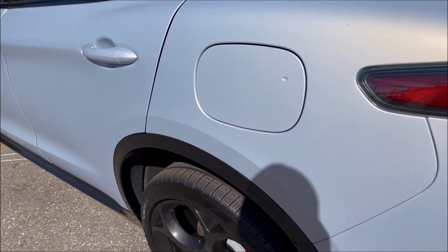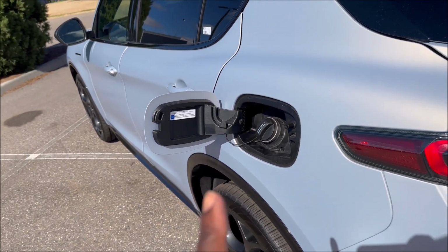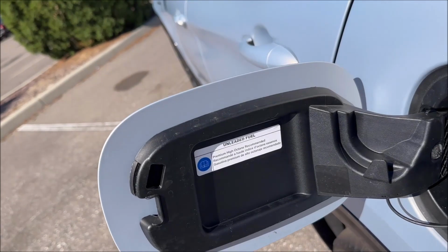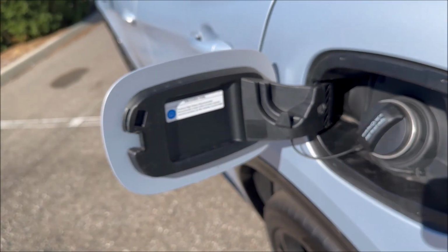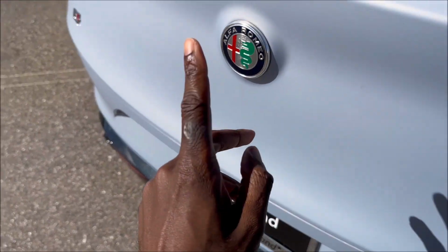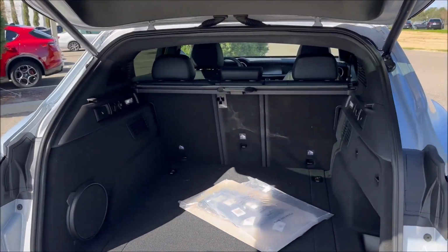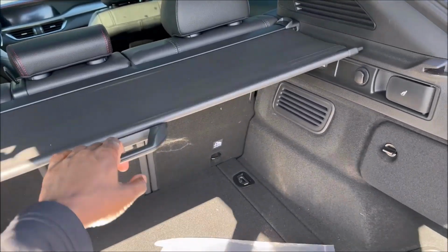When it comes to the fuel economy, it's 24 city and 22 city, 28 highway, and premium high octane, because we gotta put the right fuel in here, right? We gotta give her the high performance stuff so she can do high performance things. Cargo space is doing its thing per usual, about 56 cubic feet when you fold all 3 seats down in a 20-40-20 split. As you guys can see, we have the privacy shade here as well.